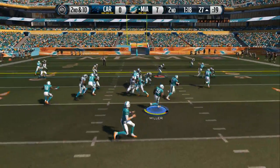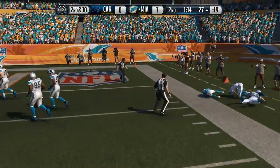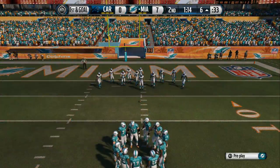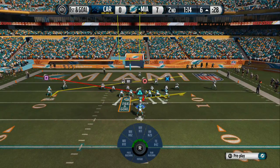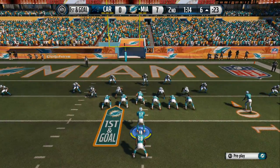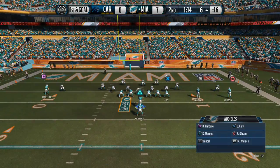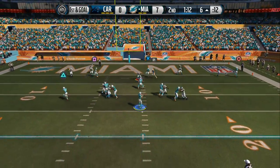Second down and 10. Miller's got it on the handoff. Room to work. Miller's going to be tired after this run. That is a good long run. The offensive line was terrific, and he does a good job finding the hole and picking up those yards. Here they come back to the line after picking up over 20 yards on that last play. First and goal from the 6.